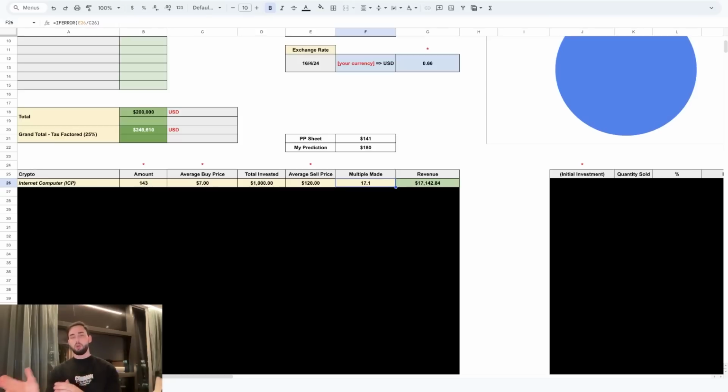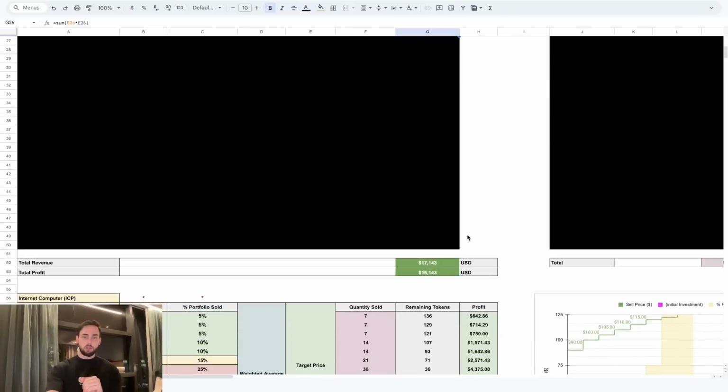That sounds reasonable. We want to have some buffer room here on the top side, so we don't want to be aiming for the very, very top. Again, the lower the better, realistically. So if we buy in at the average of $7, it's a little bit higher than $7 right now, but it was $7 literally yesterday, and the 143 tokens we purchase at $1,000, you can see here, will make about 17 grand. Now here's my sell levels, okay? This is what you want to be screenshotting.